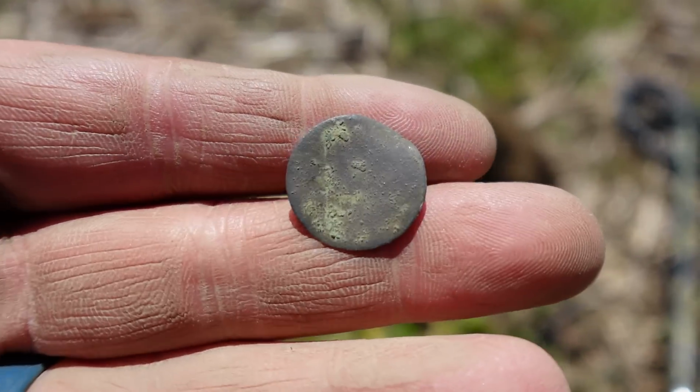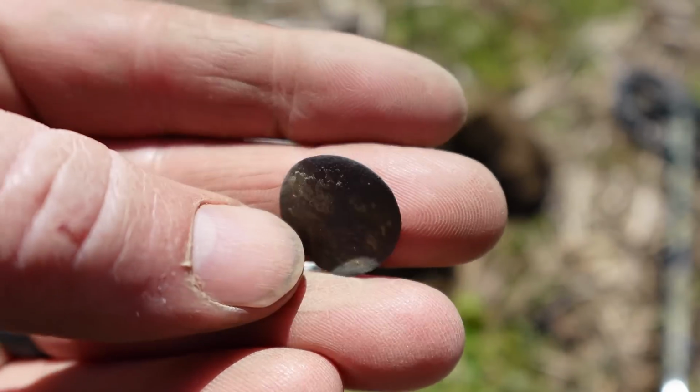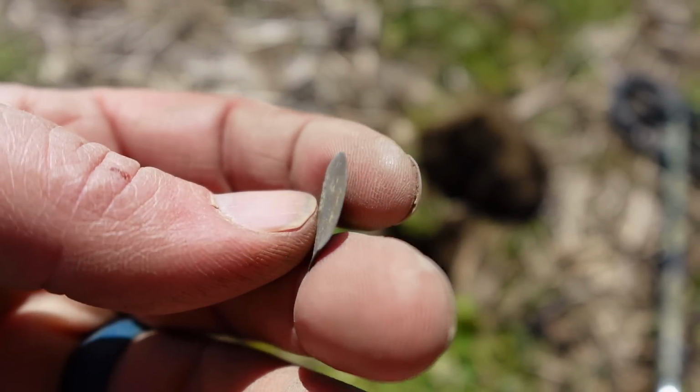I'm also gonna take me some lunch soon. I'm hungry. And I forgot about this. I dug this a little while ago. I thought it was a button at first, but I think it's a really thin coin.